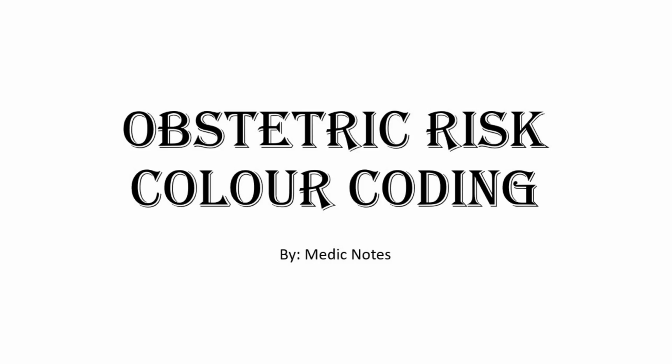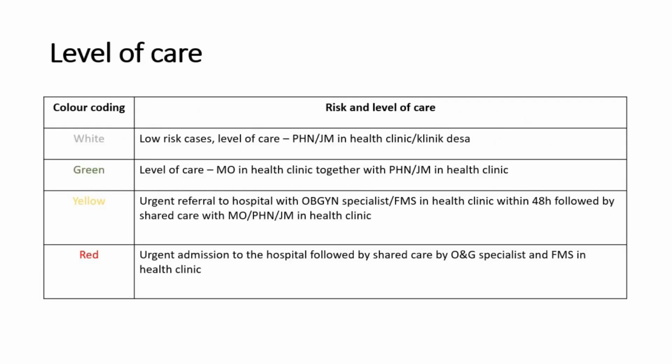This video is on obstetrics risk color coding for pregnant women. There are four color codes, which are white, green, yellow, and red. White color code is for low risk cases, which can be managed in clinics. Green color code is managed by medical officers in health clinics. Yellow color code requires urgent referral to hospitals that have ONG specialist or FMS in health clinics within 48 hours.